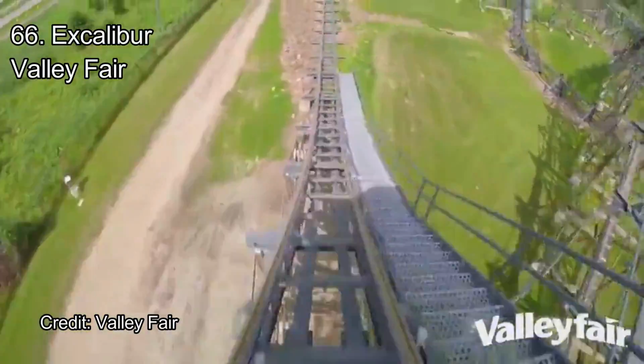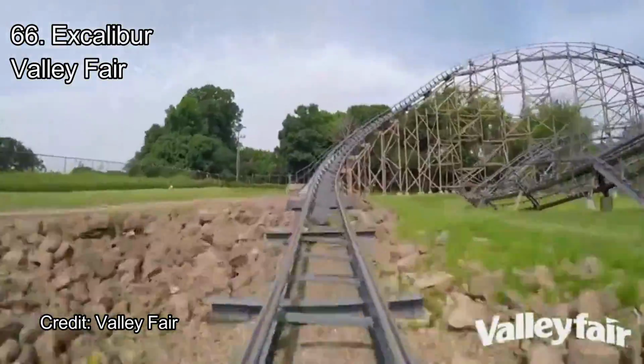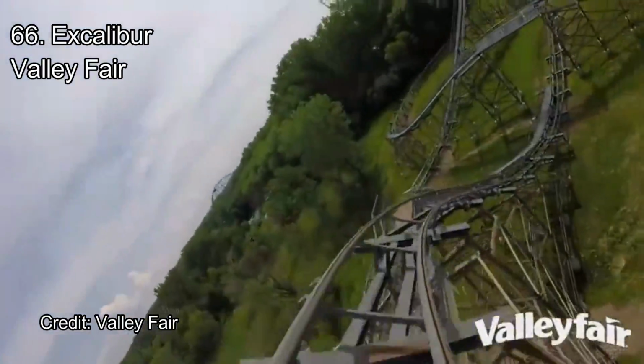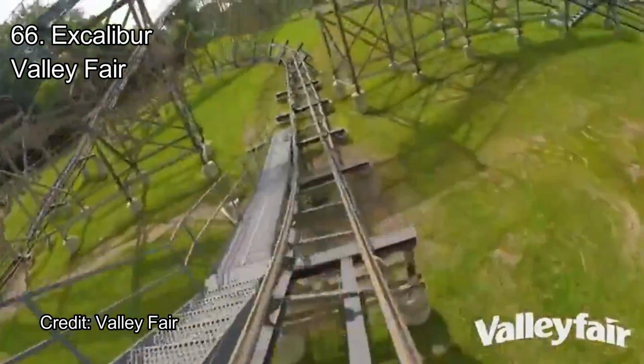66. Excalibur. This aero mine train isn't like the typical mine train. Instead, it's pretty tall and each turn provides some good laterals and whip. But because it's an aero, it's very bumpy, but its elements somewhat make up for it.